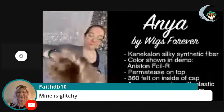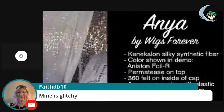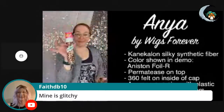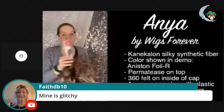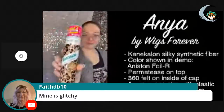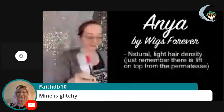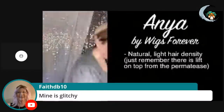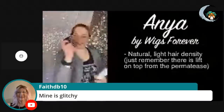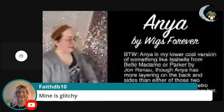Now we're going to go one step further than just shaking this one out. We're going to spritz it with a little Batiste dry shampoo. I like the Wild scent. I think it has a really nice smell that isn't too floral, but it is really strong. So if the smell is too much, get an unscented dry shampoo. I can't recommend one off the top of my head because I like the smell. I use Batiste. I'm also going to use a wide tooth comb.